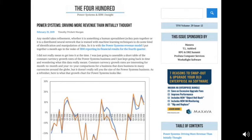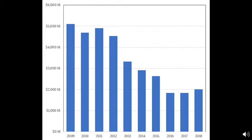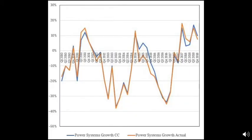At the same time, the article "Power Systems Driving More Revenue Than Initially Thought" is really quite fascinating because they started looking at the numbers. While Power Systems revenue has been dropping for a long time, there's been a bit of an uptick. Certainly we don't know how much longer this will go on, but it's very, very positive. This chart shows the down growth and negative growth below the middle, and positive growth above. Looking at the last four quarters, it's been consistently positive growth in Power Systems, and that's really quite amazing.